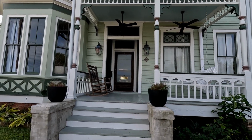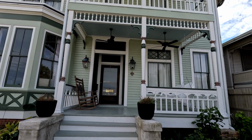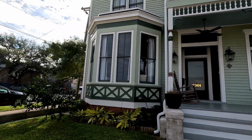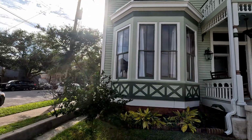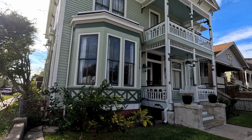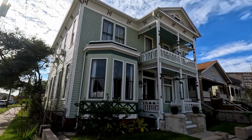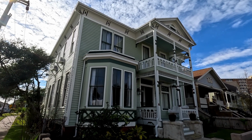Got a nice door. Got a swing. Got a rocker. Two ceiling fans on that little porch, so you can move a lot of air, which is good. And then you got this window here, a nice big bay window. And we got that bright sun that's trying to choke us out. But show it to you from this angle, and you can see pretty much the whole thing there.